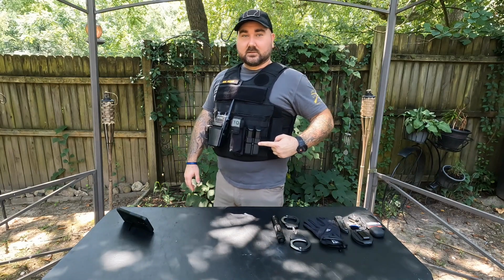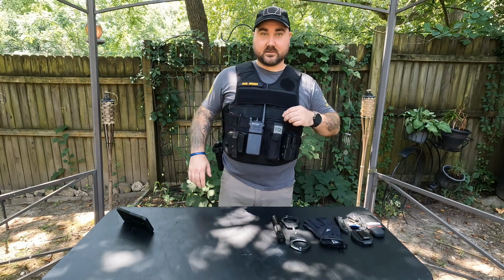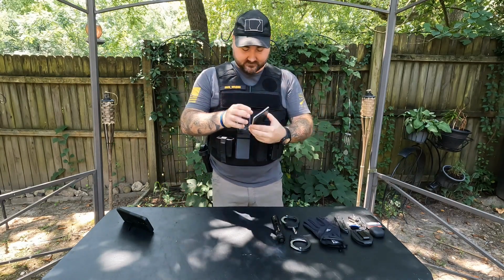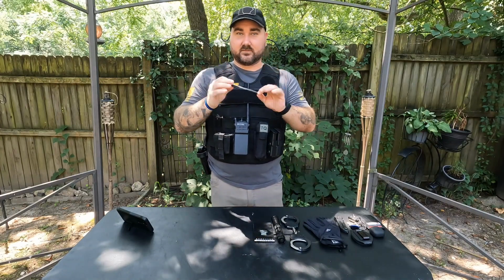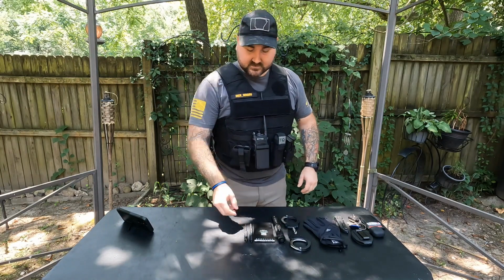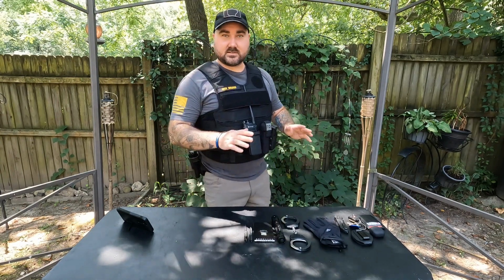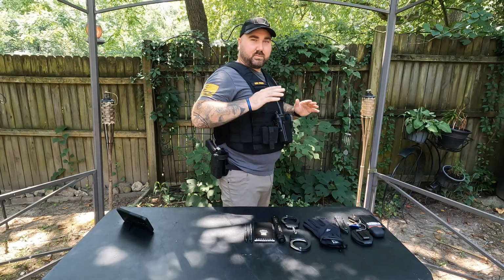09 mag holder, same magazines I had before. Nothing new there. My Rite in the Rain notepad again. Same big soft fill pen. And same Zak Tool handcuff key. Same watch, same bracelet.